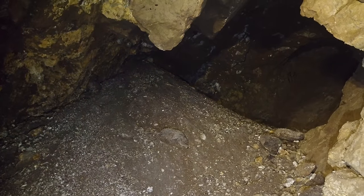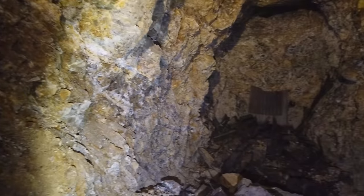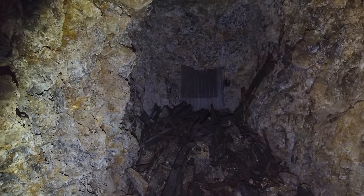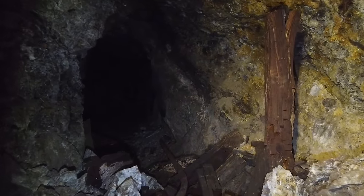And it goes right there and stops. Okay. Let me get my feet under me here. And it doesn't go anywhere there. Okay, that's gonna be it for this section, but I can see why they chased it up this direction. Let me slowly pan around here and show you guys the vein.